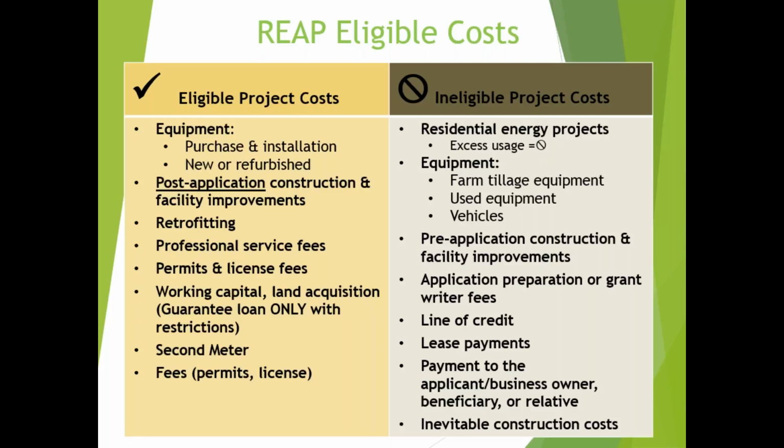There are certain things that are ineligible. The ones that come up the most frequently are new construction. REAP doesn't cover if you're building a whole new building, because nothing is going to be more efficient than having nothing there. You also can't buy farm equipment, that's an ineligible cost, and like all the other things that are listed.